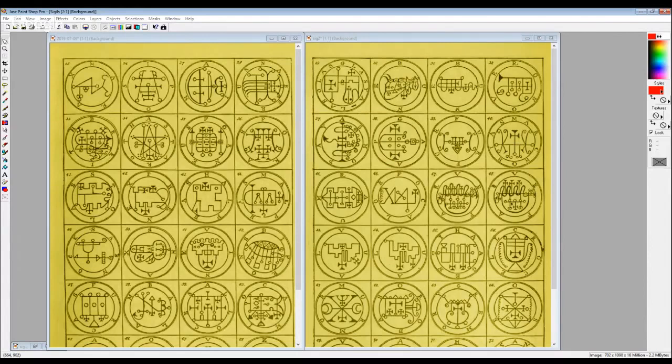Ipos is a powerful count and prince, and Ipos appears as an angel with a lion head. So we can probably say that is to do with Leo. Definitely.